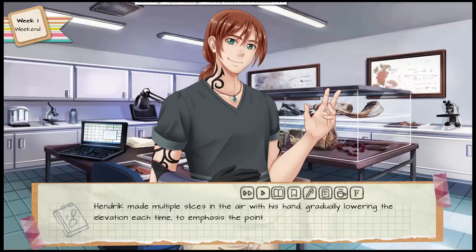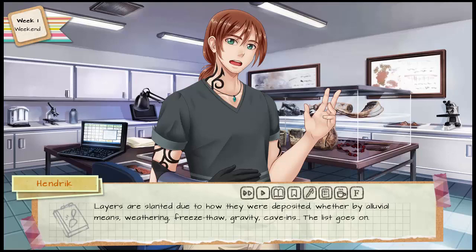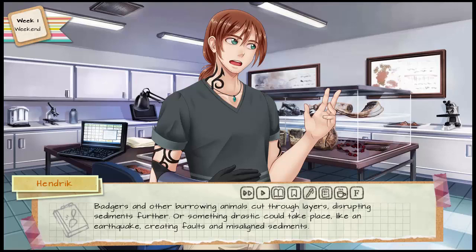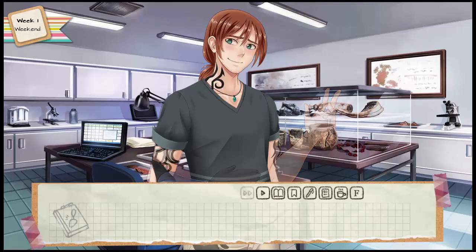Hendrik made multiple slices in the air with his hand, gradually lowering the elevation each time to emphasize the point. Layers are slanted due to how they were deposited, whether by alluvial means, weathering, freeze-thaw, gravity, cave-ins, the list goes on. And then, just as a sediment starts to settle, a river or flood may come in and wash the top surfaces away, leaving nothing but portions of the same layer in isolated pockets. Badgers and other burrowing animals cut through layers, disrupting sediments further. Or something drastic could take place, like an earthquake, creating faults and misaligned sediments. Therefore, it's up to me to figure it out.